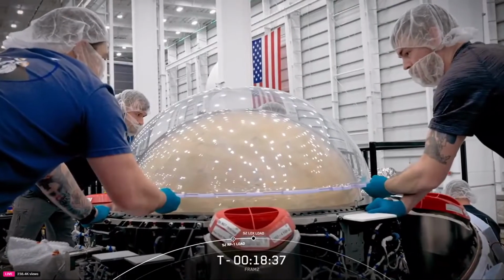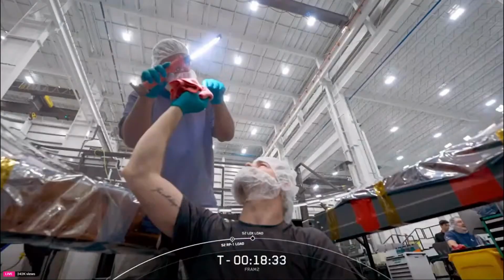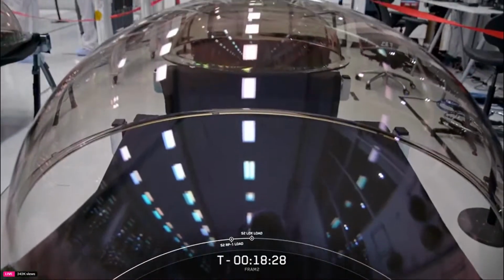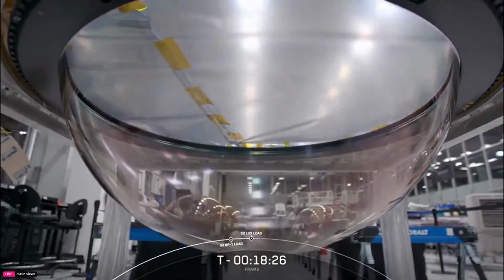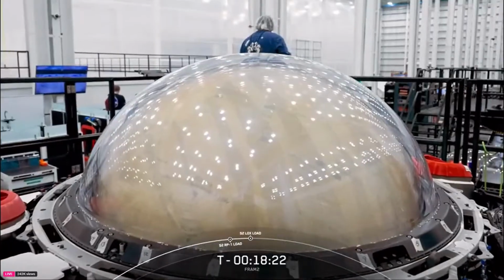There's 3 different bubbles that make up the cupola. The exterior-most bubble is our thermal bubble, which is designed to protect from micrometeorite debris that we could experience on orbit. The center bubble is the pressure pane, which holds in all the pressure. And the innermost pane is our scratch pane, designed to protect from anything that the crew inside might be doing.